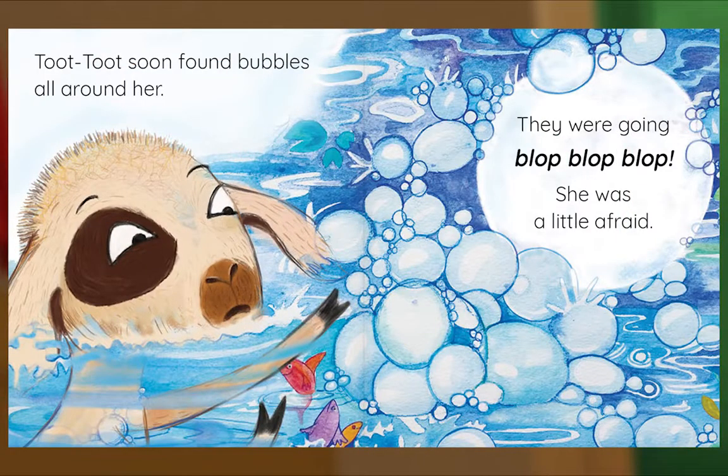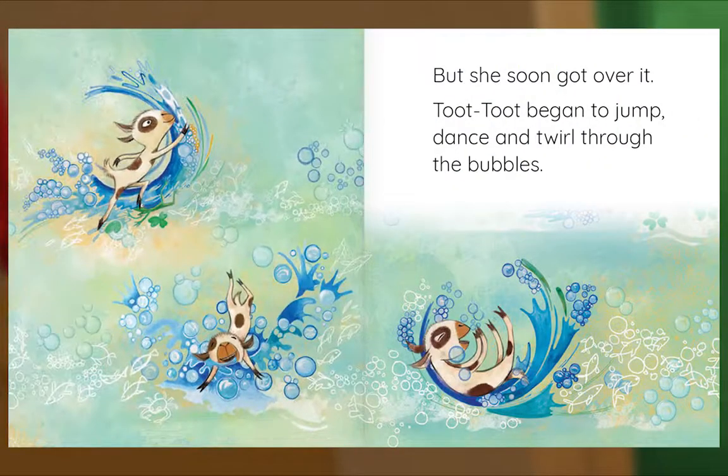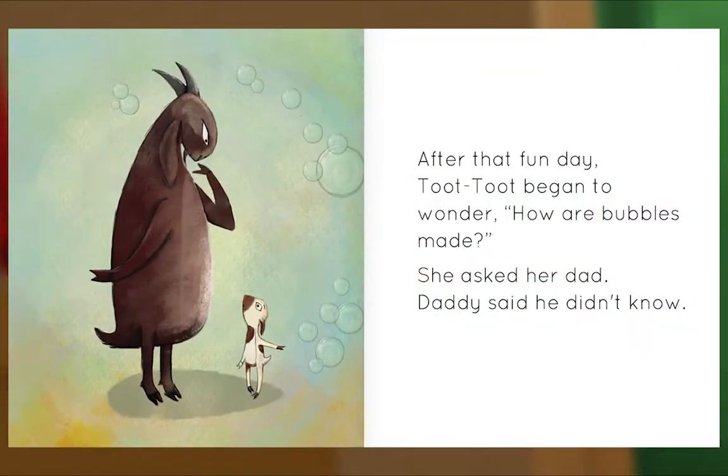Toot Toot soon found bubbles all around her. They were going blop, blop, blop. She was a little afraid. But she soon got over it. Toot Toot began to jump, dance, and twirl through the bubbles. After that fun day, Toot Toot began to wonder, how are bubbles made? She asked her dad. Daddy said he didn't know.